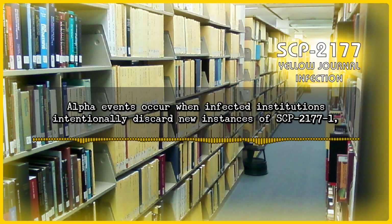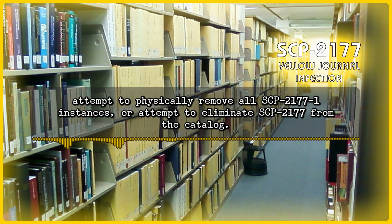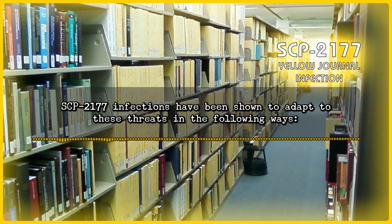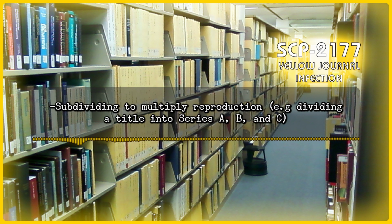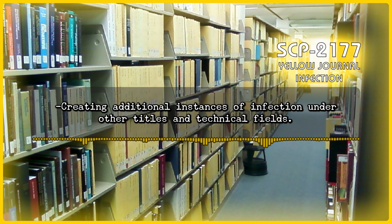Alpha events occur when infected institutions intentionally discard new instances of SCP-2177-1, attempt to physically remove all SCP-2177-1 instances, or attempt to eliminate SCP-2177 from the catalog. SCP-2177 infections have been shown to adapt to these threats in the following ways: drastically increasing reproduction rates, up to 1 item per week, subdividing to multiply reproduction, for example, dividing a title series into A, B, and C, creating additional instances of infection under other titles and technical fields.